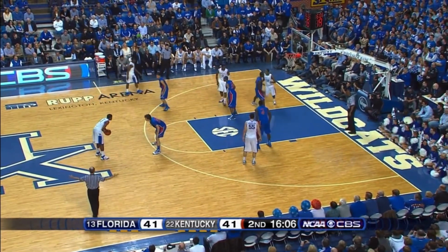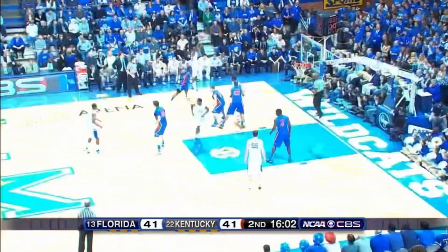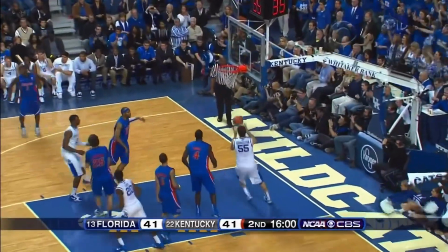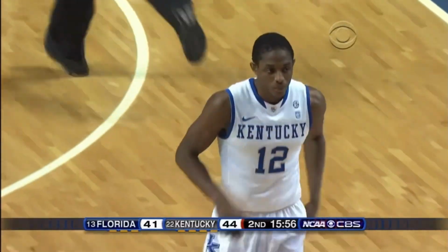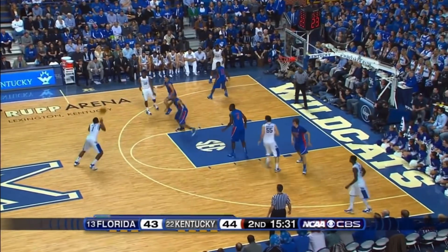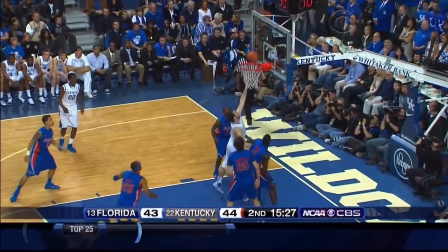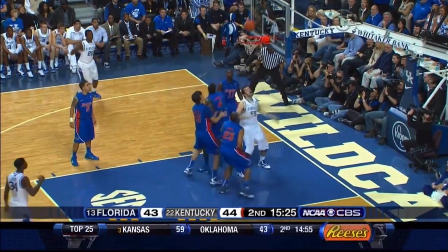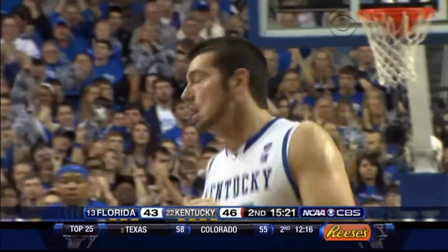Well, just like that, the game is tied. What a great job by Florida to come back, and this momentum just sucked out of this crowd. That'll get it back, though. Brandon Knight, his second three. He's done a nice job getting himself to the free throw line, and Boynton's knocking down three. Point over Tyus Miller. Look at Harrelson. Dig and turn and persevere.